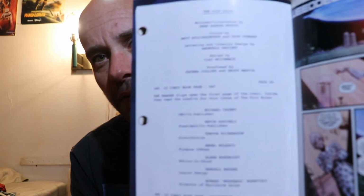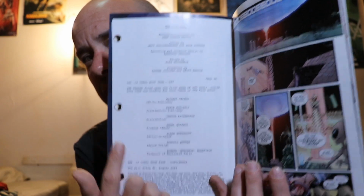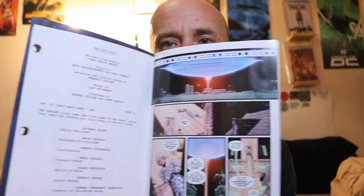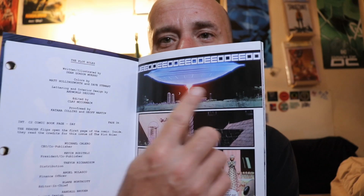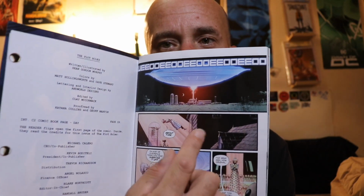One thing I like to note is the first page, of course, varies between comics. But there are some little hidden Easter eggs within here. It's set up like a script, but it goes into the book, The Plot Holes. So we start out with this whole alien scene with some funny noises going on, like wee wee.